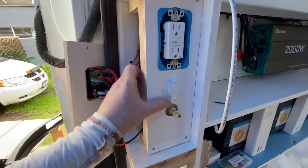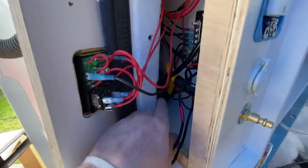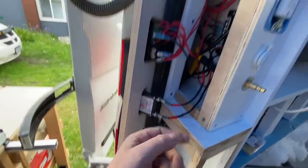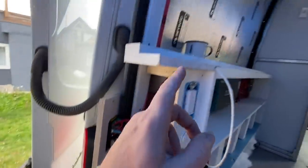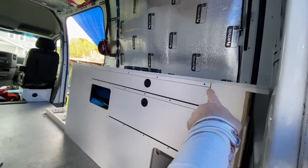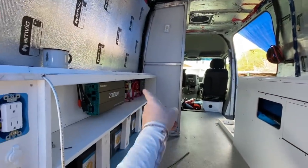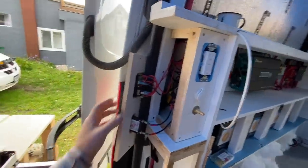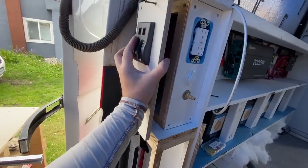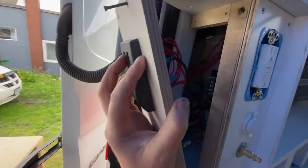AC, DC, air compressor. So there's the hose right there. It goes down through there. And then I've got the wiring for the air compressor right here. This switch is gonna be for the garage lights, which is this wire. And the other one's gonna come out right there. So there'll be a light strip here and a light strip right there. And there is a blank switch on here. So that can be for something else, but that can all get resituated up here.